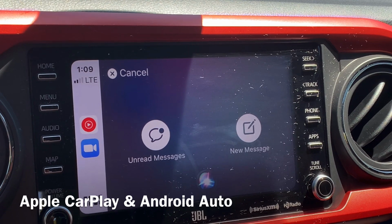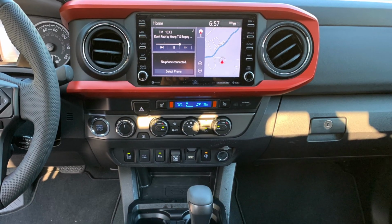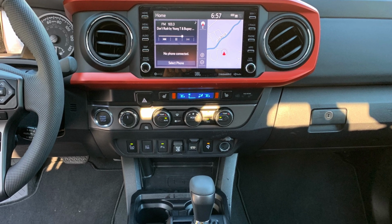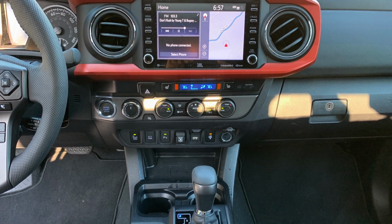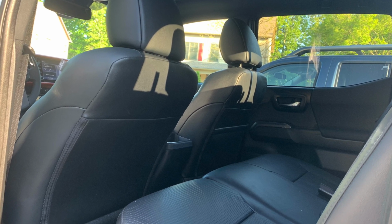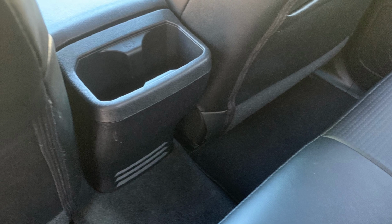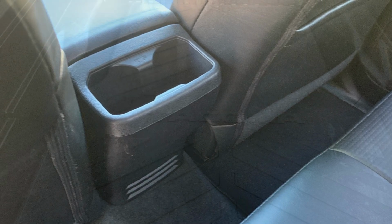Would you like to hear your unread messages? Don't know how much you'd use it, but it's nice to have it there. Also, just the setup and design here. The red trim around the radio is a nice extra piece. Second row, decent leg room. Cup holders are built right here from the front, a little bit sturdier than in the Nissan. We'll look at that when we get there.